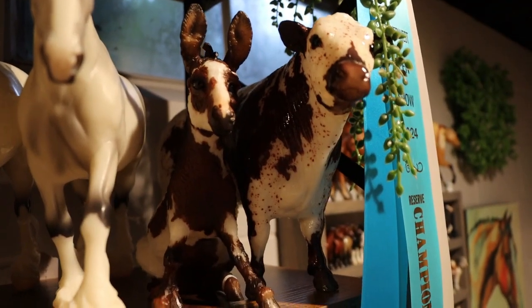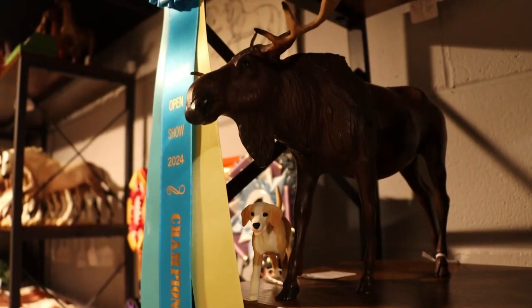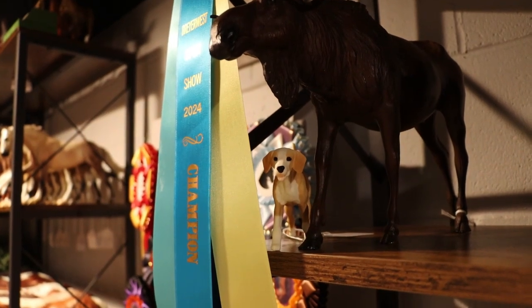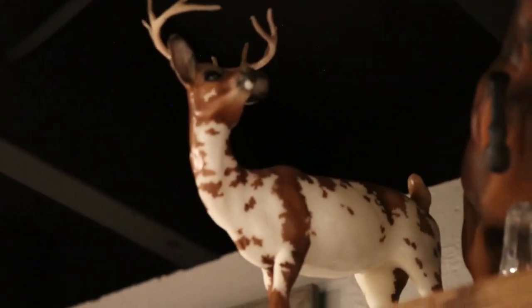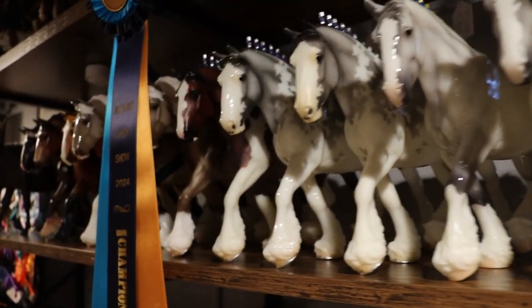Here we have Besties Hamish and Peanutine. And here we have Besties Mr. Moose and 100% Good Boy. Also Garrett, who doesn't have a name. And here we have my Shenandoah Conga.